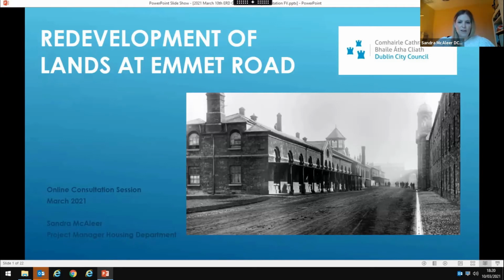I'm Sandra McAleer and I'm with the Housing Department and I'm Project Manager for this scheme. So I'm just going to give a bit of context about the project, go through some of the specifics. It'll lead you into where we are before I hand you over to my colleague, Ronan Fallon, who'll present on the planning aspect. And then we will meet Buckles McAvoy, who'll present on the design.